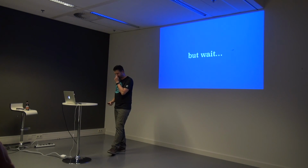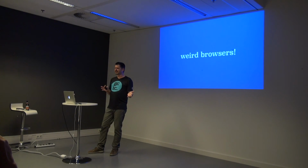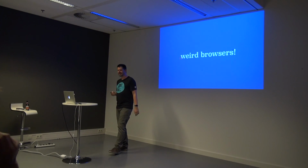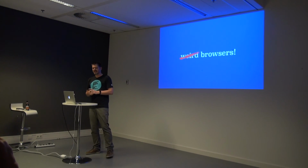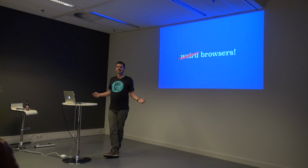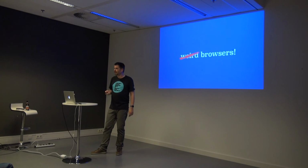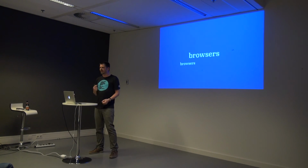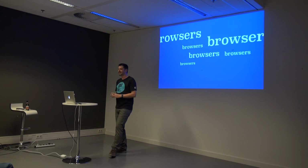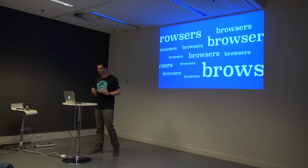But wait. Let's go back one step. We talked about weird browsers like they are something special. But actually they're just browsers. When we create our sites, we don't know what our visitors are going to use. Some of our users may be visually impaired or use a screen reader. Some of them may use their mobile phone. And some of them may use an e-reader or a game console. The web isn't a single platform. The fact there is a multitude of different browsers is inherent to the web. And that is what makes it great. The web is for everybody.